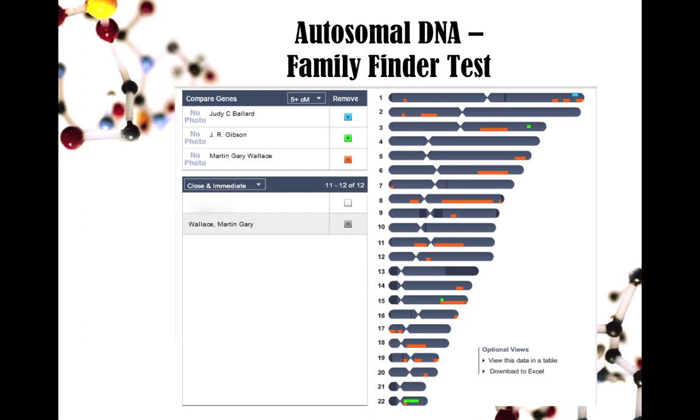So these people are my known cousins. He's my first cousin once removed, the Wallace. And because he's more closely related to me, I'm the dark blue, he's the orange, so we have more ancestors in common. These two are my 4th cousins, and they're all related to me through the Bolts, my maiden name. So where you see an overlap of orange, green, and blue, I know I'm looking at Bolt DNA.